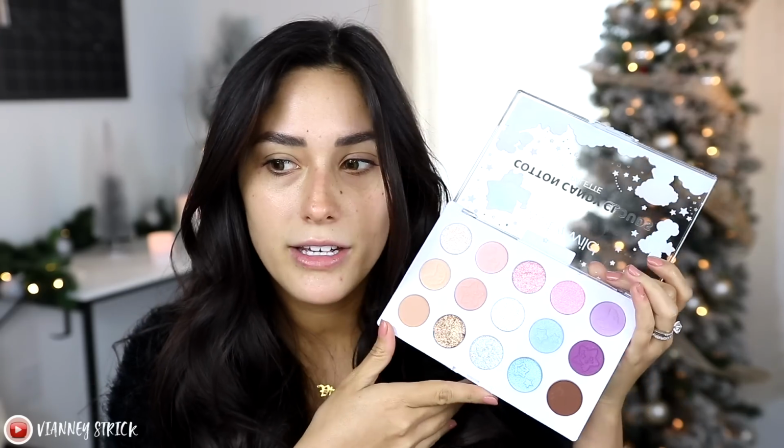So I'm actually going to start out with the eyes. Even though this eyeshadow palette is very pastel, I wanted to try to create a classic holiday look with it to show you guys that it also is versatile. So I'm going to zoom you guys in. I'll apply some concealer and powder to my eyelids, and we can get started.